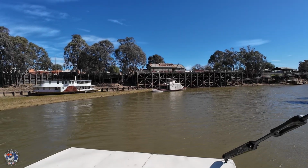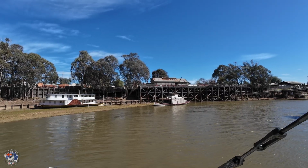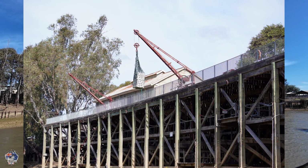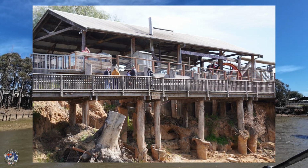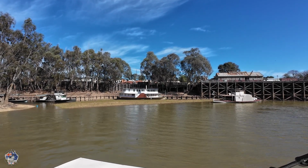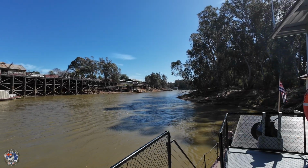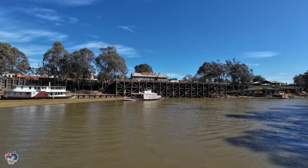As we swing around here to make our way downriver, get good time to get photos of the wharf. Now the wharf started its construction in the 1860s and was built upon many times to keep up with the growth of the river trade. She's the busiest inland port in the southern hemisphere and the third busiest port in Australia, only behind Melbourne and Sydney. In its heyday, this wharf was 3/4 larger than we see here today.